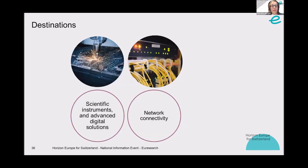And the fourth and fifth destinations. The fourth destination is next generation of scientific instrumentation, tools and methods, and advanced digital solutions. Here it is about building these infrastructures, developing them. And the aim here is to keep Europe's research infrastructures at the highest level of excellence.